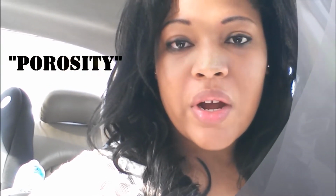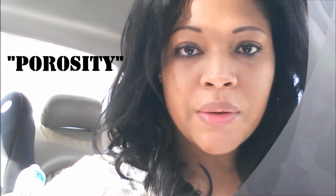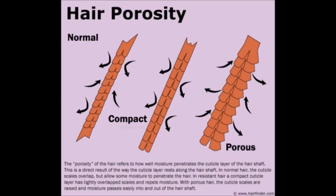So I wanted to do a video today on porosity, and that is the ability for your hair to absorb moisture and really the ability for it to hold it in. Now there's 3 different levels of porosity. You have low porosity, which is where you have a cuticle layer on your hair that is tightly closed.